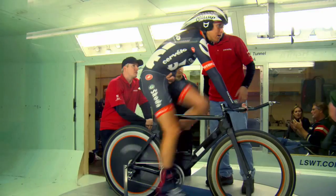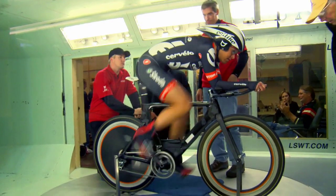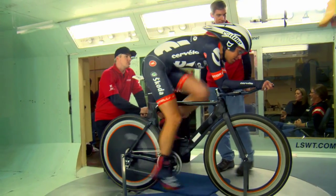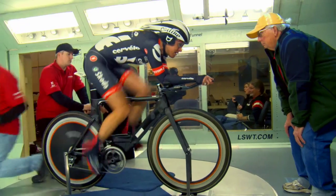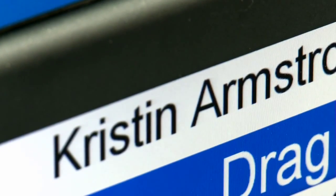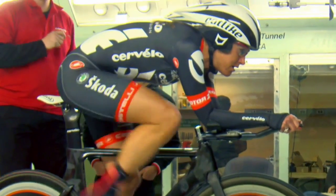Carlos may have been the fastest man at the Tour last year, but today, he's beat out by one of the fastest women. Out of all the test team riders at the tunnel, Kristen Armstrong proves to have the most aerodynamic position. You have two sides on good equipment. You have the real advantage, being faster, and you have the mental side, to have the fastest equipment.